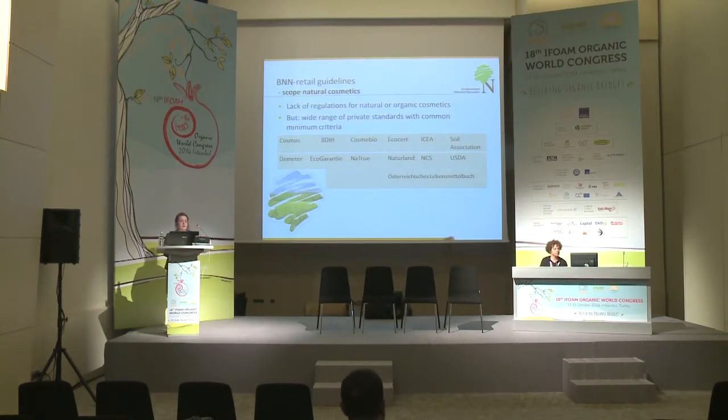And then we have a scope for natural cosmetics, because there is no official legal regulation for natural or organic cosmetics, but there is a wide range of private standards that have common minimum criteria, defining, for example, if and which animal raw materials might be used, and that petrochemical raw materials, plasticizers and preservatives should not be used. And that's a common goal of all these private standards you see on the slide. All these standards guarantee as well that the criteria are transparent and that there is an independent certification. So all products certified by one of these certifiers may be sold in the organic retail shops.